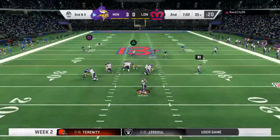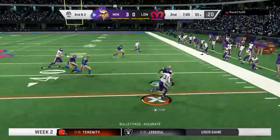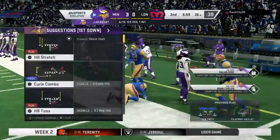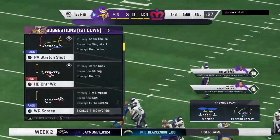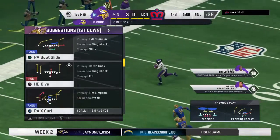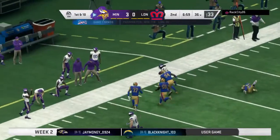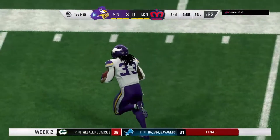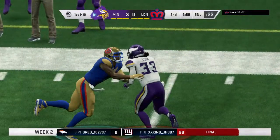Off the bootleg. Herbert. That'll be complete to Cook. 4 yards the pickup, 1st down. We always talk about having to read defenses and how complicated that is. Well, this was an excellent read. Read the pressure and got rid of the football before it even got to him for a nice gain.